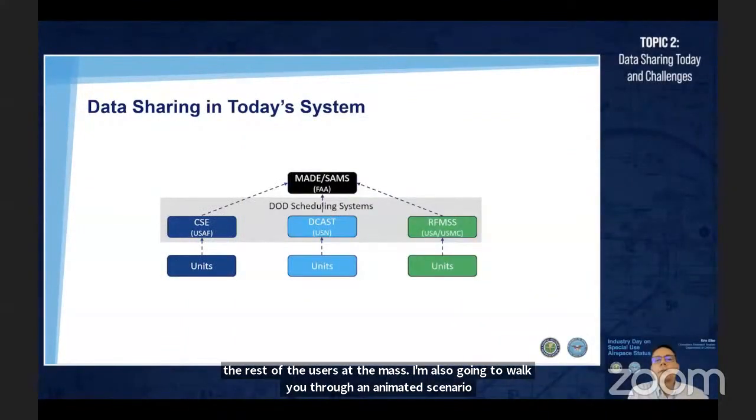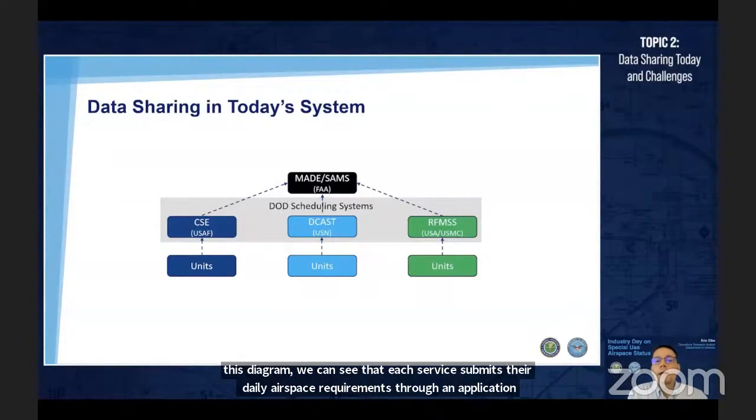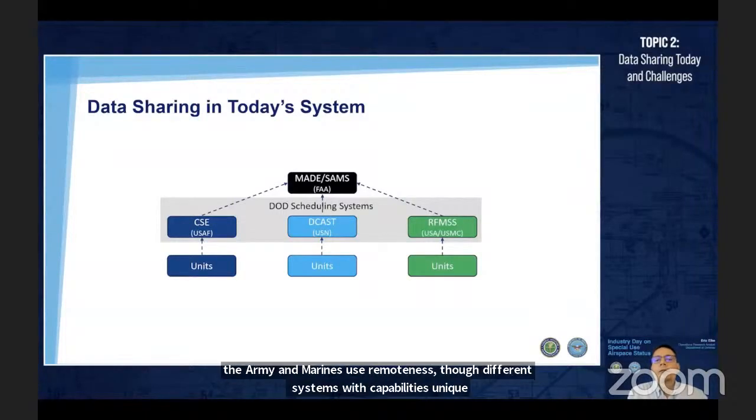Starting at the bottom of this diagram, we can see that each service submits their daily airspace requirements through an application tailored to meet each service's individual scheduling needs. In this case, we can see that the Air Force uses a system called CSE, Navy uses DCAST, and the Army and Marines use RFMIS. Though different systems with capabilities unique to each service, they all provide their airspace scheduling data, such as times, type and number of aircraft, etc., to the FAA via a software interface with an FAA system called NAID-SAMS.